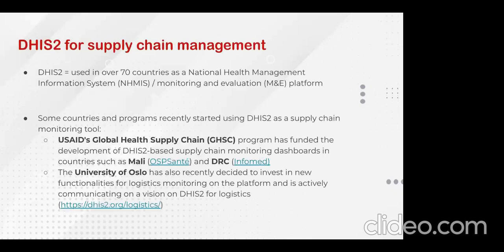A last piece of context regarding supply chain management is when DHIS2 became an option in this area. DHIS2 has been used in many countries, as I said, as a national HMIS or as an M&E platform for large programs, but it's only recently that it has started to be used as a supply chain monitoring tool. As an example, there is this program funded by USAID, the GSAC program, that is deploying and supporting DHIS2-based monitoring tools in Mali, for instance, and DRC. And I've put some links for you in the presentation to explore these platforms.